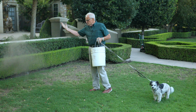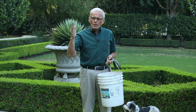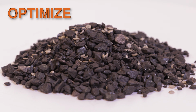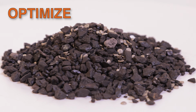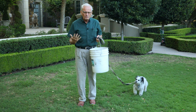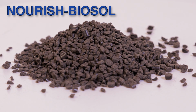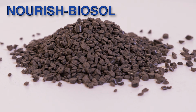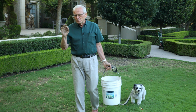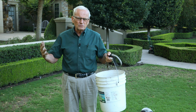So blend is a proportional mixture. 1 part optimize, 2 parts nourish-biosol, 3 parts maximize. Optimize is like concentrated organic matter, and that really is a long-term type thing. It breaks down slowly and it attracts all the beneficial life we want to attract, but over the long term. Then the nourish-biosol is a really good fertilizer made from the bloom of cultured soybean and cottonseed meal. That bloom is really good at attracting and feeding beneficial soil life.